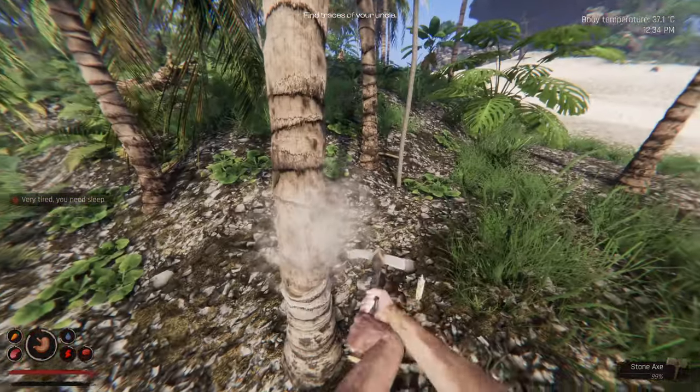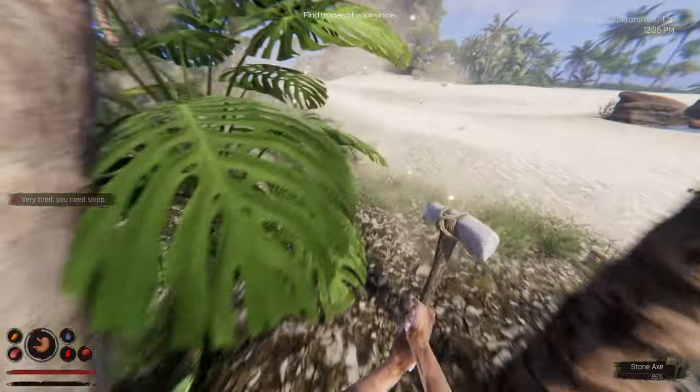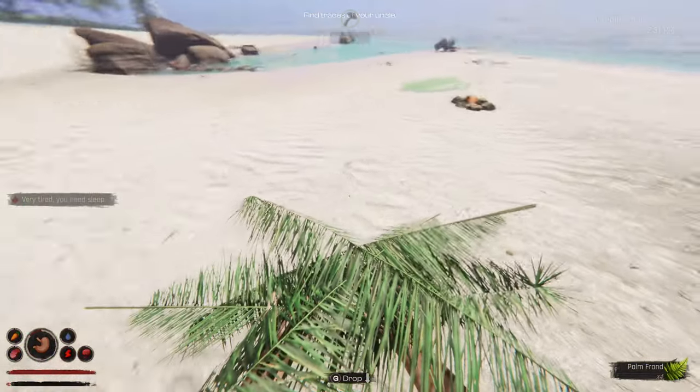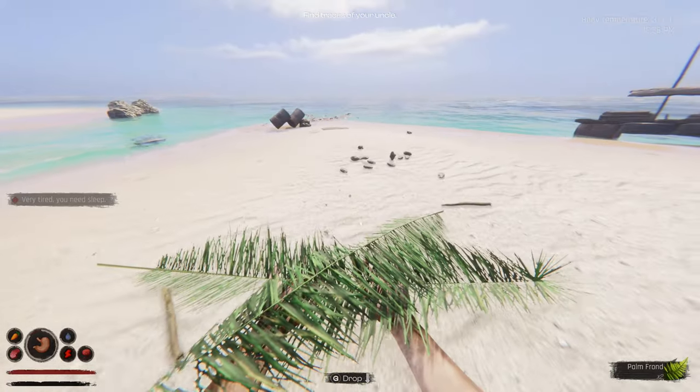Which one was I chopping? This one, yeah? Alright, give me the fronds. No, not the log. Here we go. There's another one there. Okay. Right.